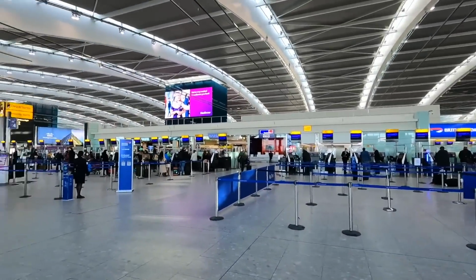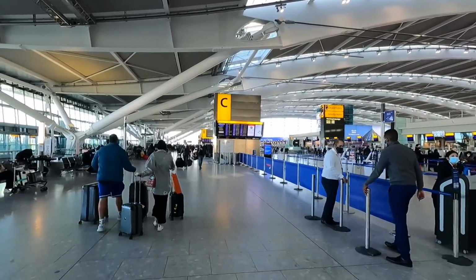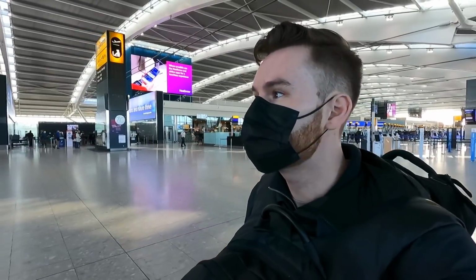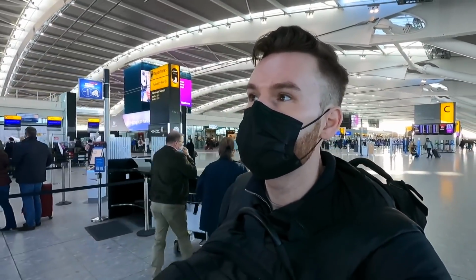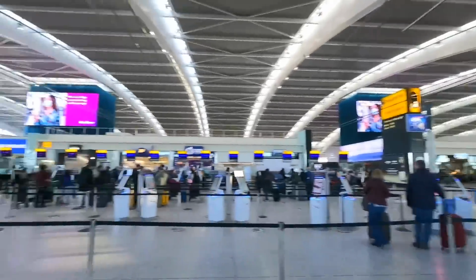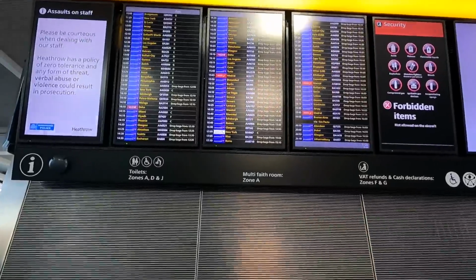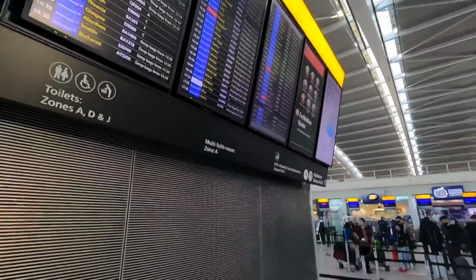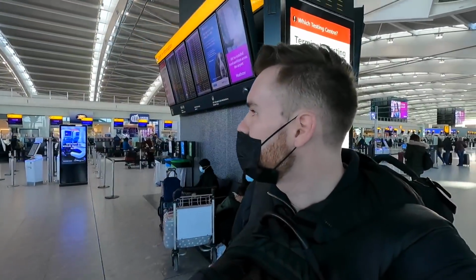Terminal 5 might be my favorite Heathrow terminal. It's the newest and the most modern, has the most space, and it's predominantly British Airways that are the main airline here. If you look at the check-in information over here, you'll see that virtually every flight is a British Airways flight, aside from just a few, including mine at 2:10 to Doha. But the capital of Qatar is not my final destination. I'm taking 2 flights today.